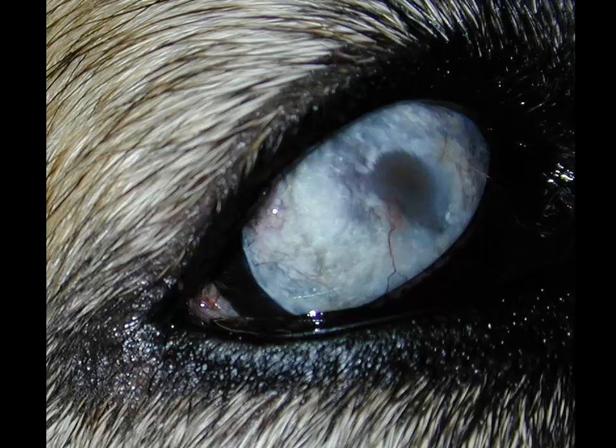It's usually treated initially with a superficial keratectomy. We did this on Tasha, this dog, and eventually it just grew back. But she died, she was overtaken by events. She got autoimmune hemolytic anemia.